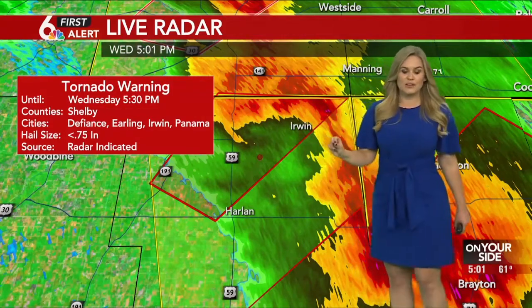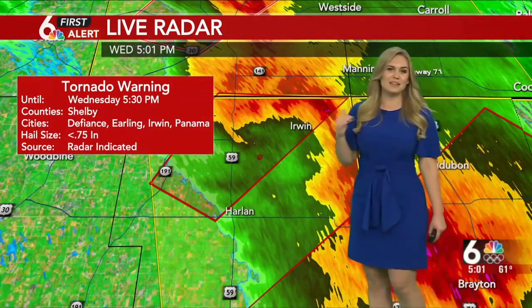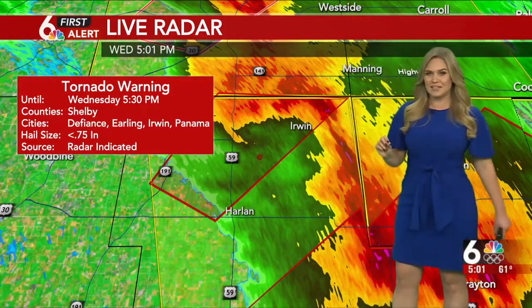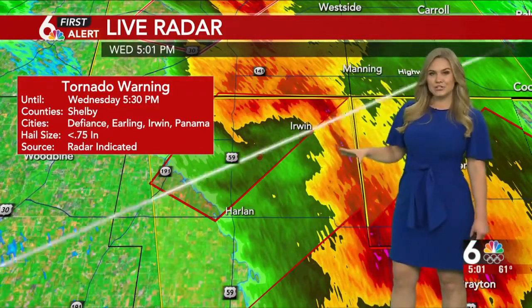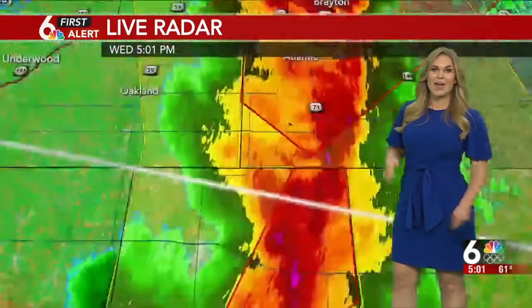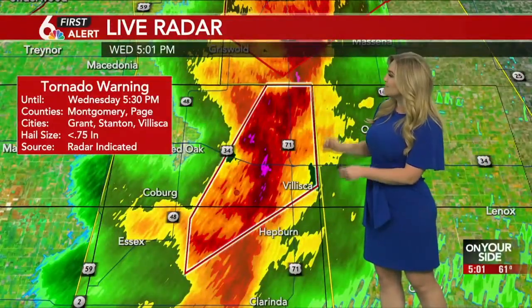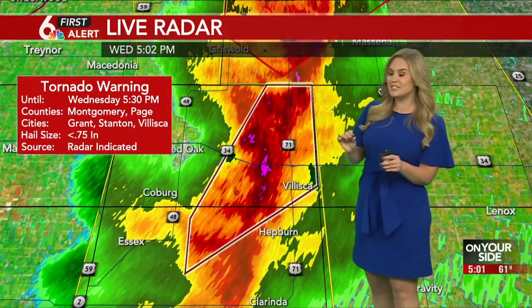Very fast moving thunderstorms here. These warnings have been limited at times to about 15 minutes because of the speed of these storms. So still a huge concern along that line there as this continues to push out to the east with these fast moving thunderstorms and several tornado warnings that are still in place.